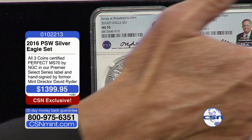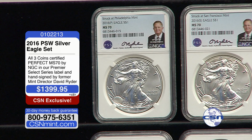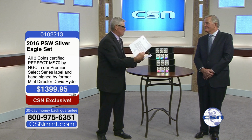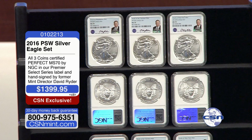Now, here's the thing. Without the mint marks, and you have to have original boxes, this information didn't come out in 2016 or 2017. It came out in early 2018 by the time they answered the Freedom of Information Act. By that time, many of these boxes had already been opened. Once the box is opened, it can't be certified. These coins have to be certified. You cannot get these coins uncertified.